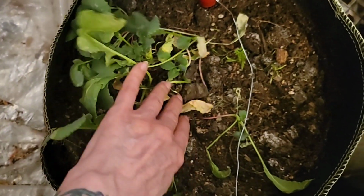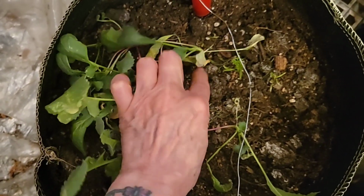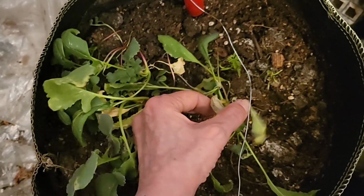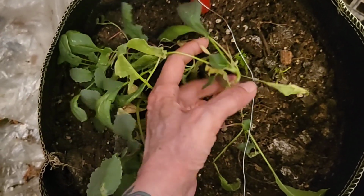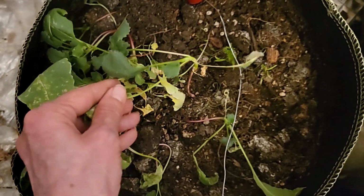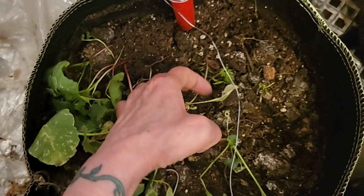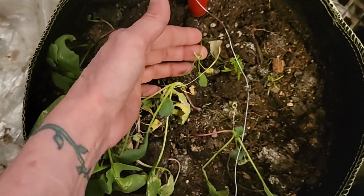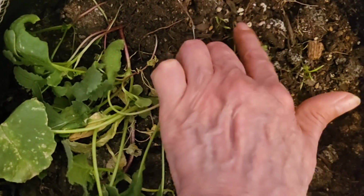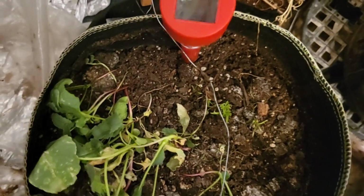I think this here is our little watermelon. I could be wrong. It kind of looks like a weed, kind of looks like a radish is what it looks like. Where'd it go? We'll see. I'm still waiting to see if he'll pop up here. And my carrots, they're just now starting to come up. Alright, oh, and the cilantro.